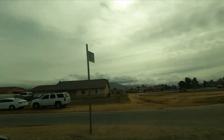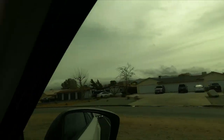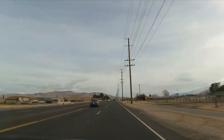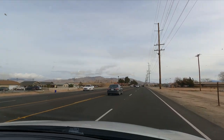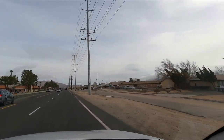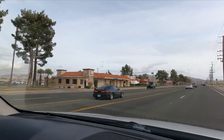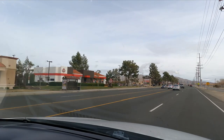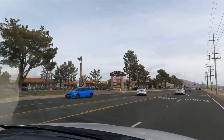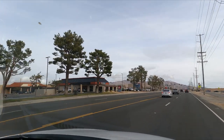Look at the mountains. You're going to see that there's also, we're coming up to the high school. Oh, this is where there's another shopping center here. Apple Valley Square. This is where the Dutch Bros is located.